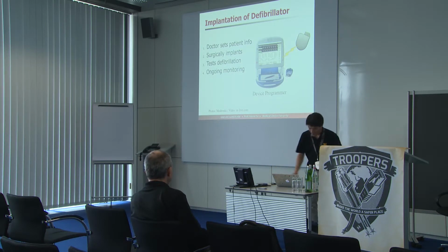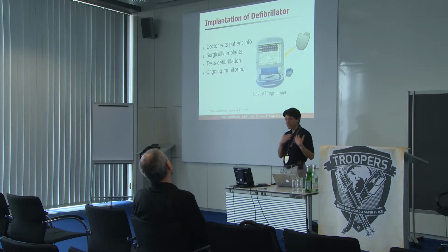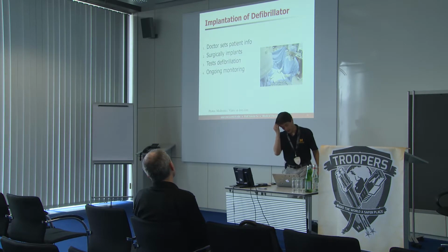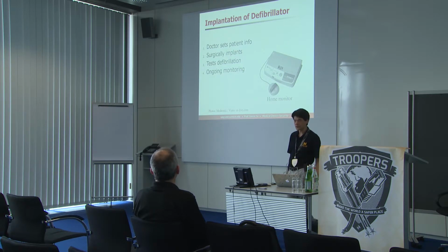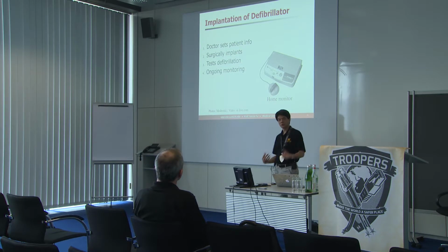So after you set the patient information, the team surgically implants it beneath the clavicle typically, and then tests the defibrillation. And typically, this is what it looks like. You have fluoroscopy going on. This is a form of being able to see actually where the electrode is being woven through the blood vessels. And then typically the patient later receives an at-home monitor. This is like a little base station, and it collects information from the implant and then provides it to the clinicians in the cloud, quote, securely.